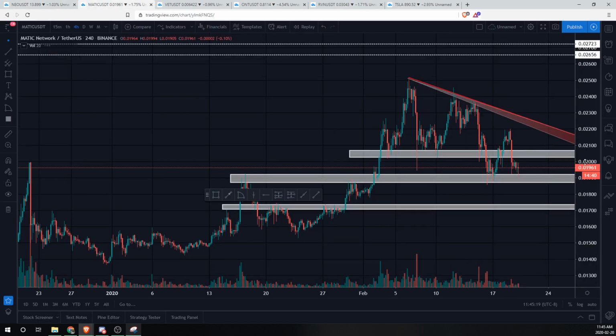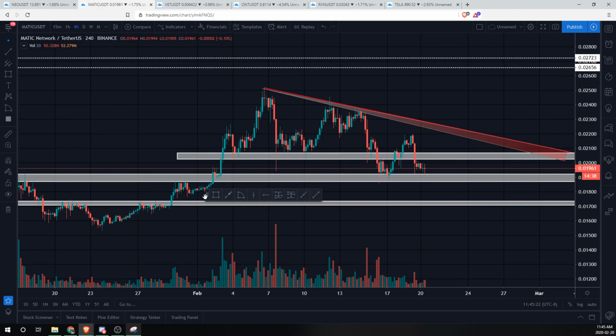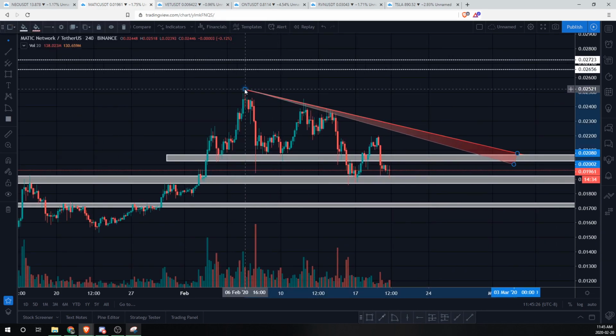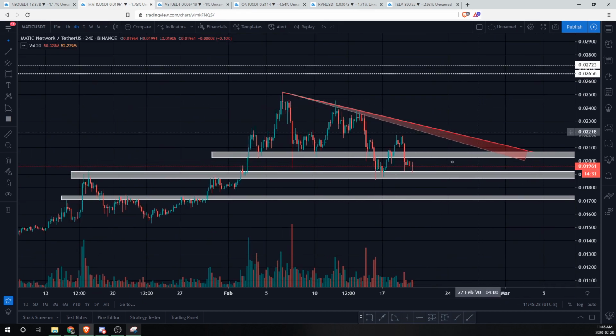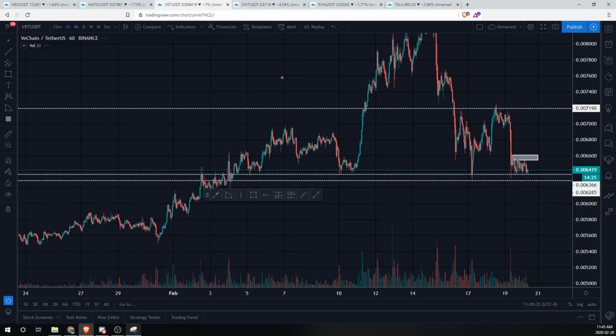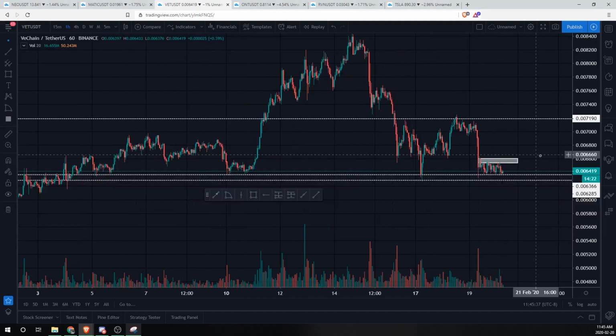And then Matic, we do have a little bit of time. I'm waiting for the price to break above this descending zone that we have. It's a little bit longer of a time frame, but I don't really see anything here. We do have some nice support zones, but I want to see the price break this descending zone before I do anything for Matic. And then VET, we don't really see a descending zone.